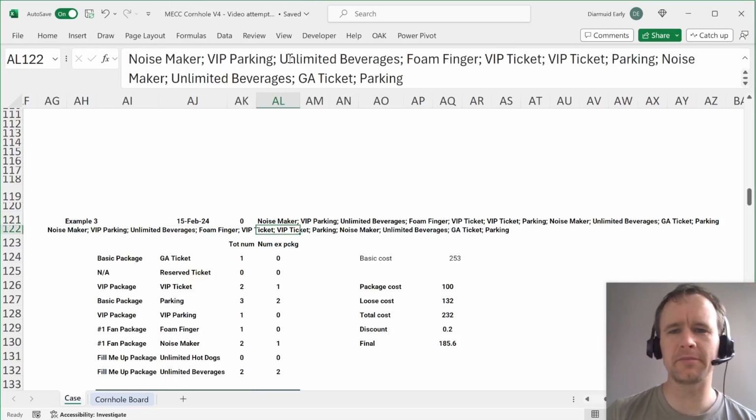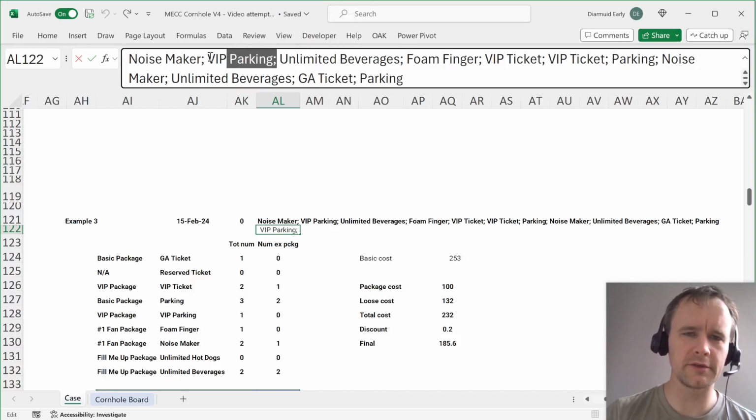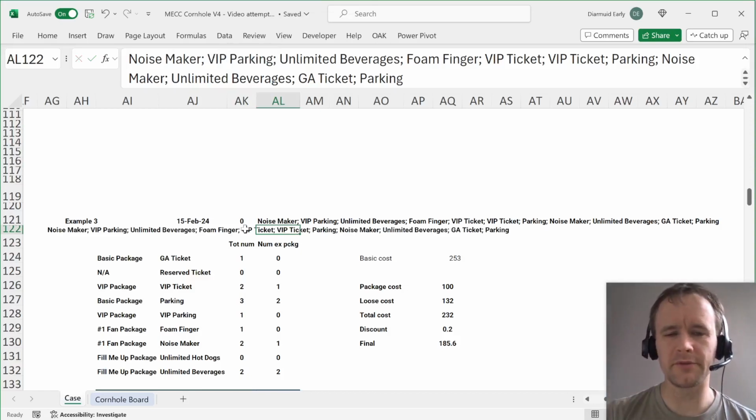All right, so let's see. How many parking have I really got? I've got 1 VIP parking, 1 parking, and 1 parking. Yeah, okay. And that's because I was looking for "space parking semicolon", but that is of course contained in "VIP space parking semicolon". All right, so I've got to do a smarter way for this.